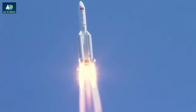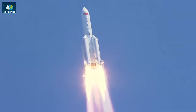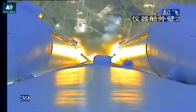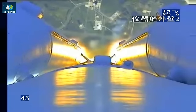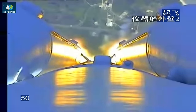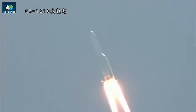We just had the announcement there that everything is as expected and normal. So when can we expect the booster to start dropping off to be jettisoned? Well, that's a couple of minutes into it. So we're looking at a view from the camera that's on the rocket. This is the camera that is facing down. You can even see the Earth from there. See the whole island of Hainan.